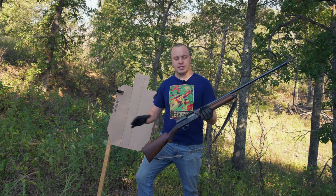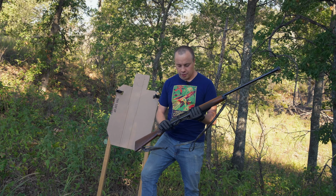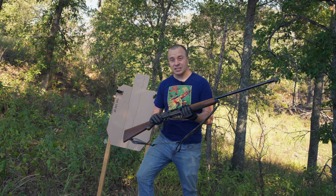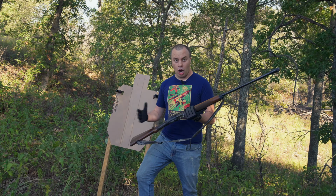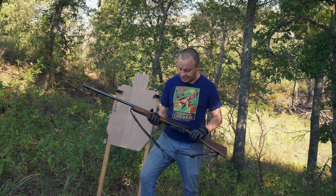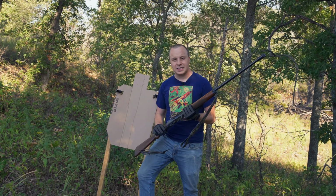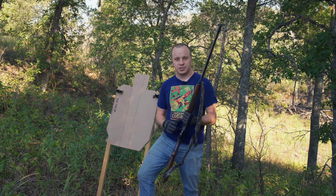All right, on the American side, we have the Browning A-5. The A stands for auto. It's the first successfully made semi-auto shotgun. It was designed by John Browning in 1898, and it was in production for almost 100 years. This model is from the 60s, maybe early 70s, and this will be representing our Americans for today.